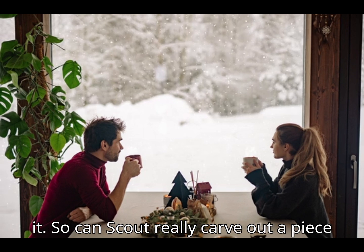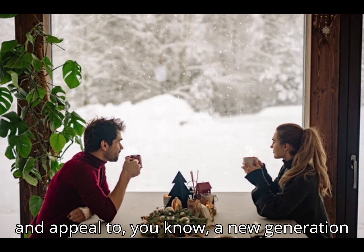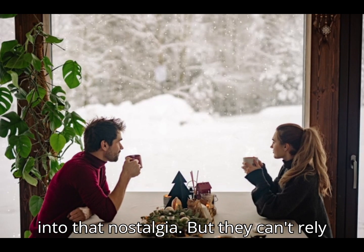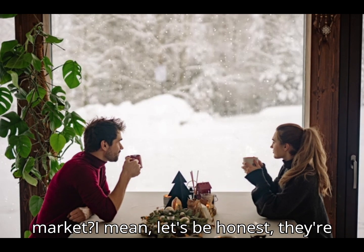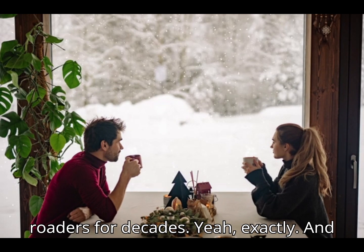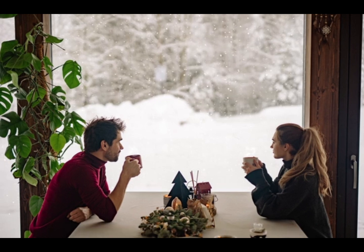So can Scout really carve out a piece of this electric pie? Well, they're walking a tightrope, trying to win over folks who remember those classic Scouts and appeal to a new generation of EV buyers. It's a clever move, tapping into that nostalgia, but they can't rely on warm, fuzzy feelings alone. Right. They need to deliver the goods. So how are they going to stand out in this crowded market? I mean, let's be honest, they're going up against giants like Ford, Jeep, and Toyota, who've been building off-roaders for decades. Yeah, exactly. And those brands have loyal followings and dealer networks that are tough to beat.